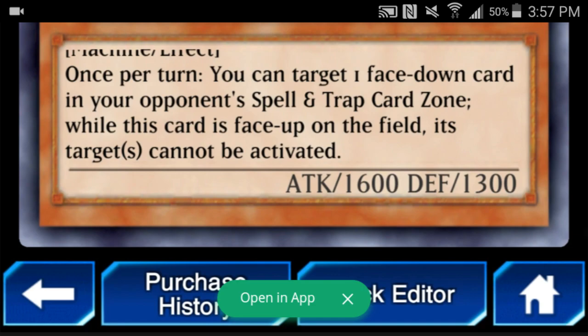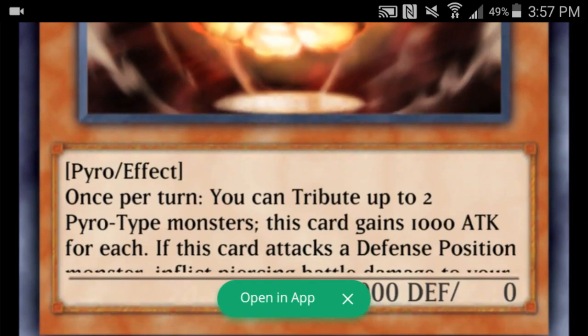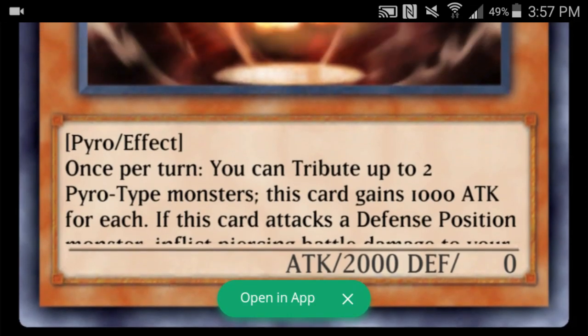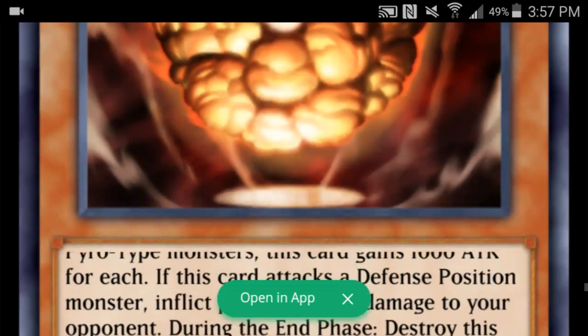Interesting. Yeah, once per turn, target a face-down card. Huh. Gaiga's Soul, the Combustible Collective. Once per turn, you can tribute up to 2 Pyro-type monsters. This card gains 1,000 attack, and if this card attacks a defense position monster... Okay, this thing sounds OP. Holy crap. Let's finish out the description.